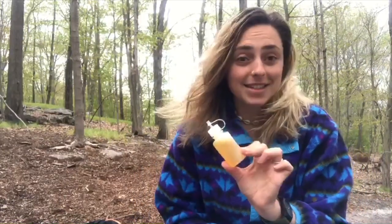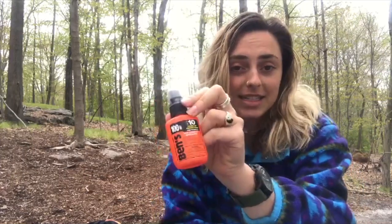Dr. Bronner's Castile soap. I would only use this if you are by a sink or an area where you can dispose of your dirty water properly without leaving an environmental impact. I also carried this Ben's 100 DEET. The mosquitoes were insane, and this kind of helped protect me, but I felt like I could not stop reapplying it. It wasn't as effective as it needed to be.